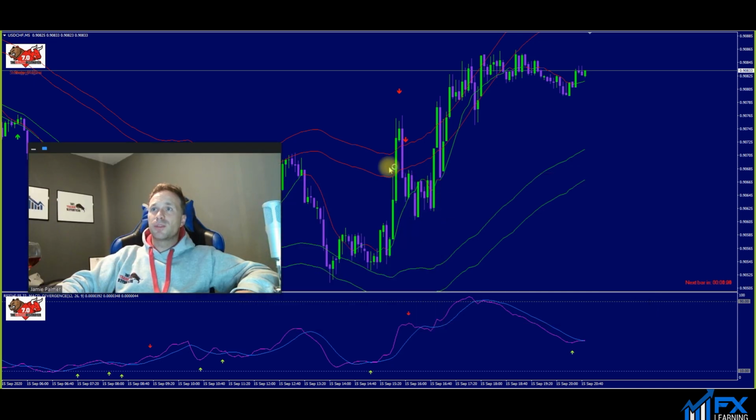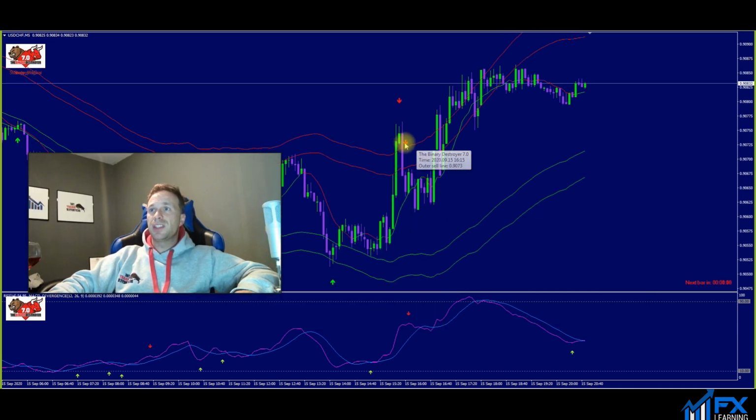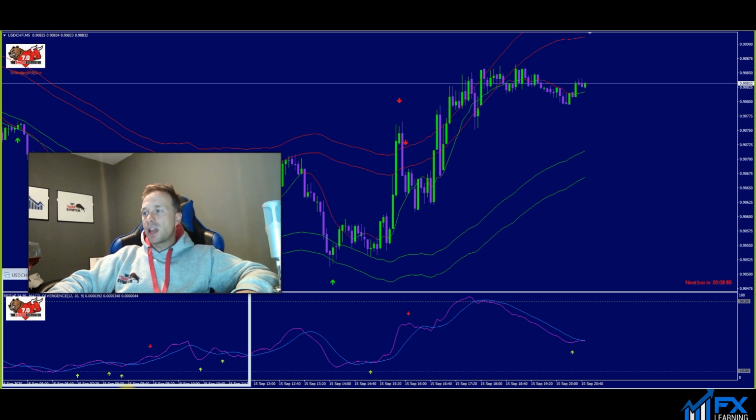Okay, USD Chef, well, definitely got no signals here. These are in no man's land, as you can see here. MACD and RSI, nowhere to be seen. So no trades on that one.